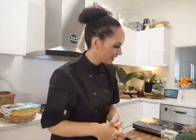Put what into an ice tray? Sticky sauce. Oh, can you put sticky sauce into an ice tray and freeze? Yeah, 100%. And then you'll have little cubes of sticky sauce. That'll be really good. Only thing is, that is quite a lot of sticky sauce.